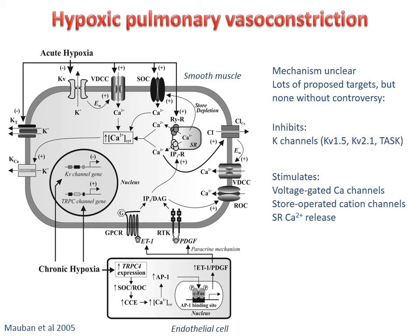Hypoxia has also been found to inhibit a number of distinct potassium channels, to stimulate calcium channels, and to promote the release of calcium from the sarcoplasmic reticulum. These effects may all be secondary to altered mitochondrial factors, but many of the proposed mechanisms are controversial. For that reason, I do not expect you to remember all of the mechanisms illustrated here.